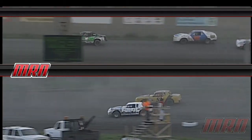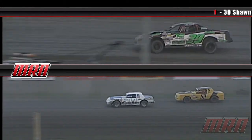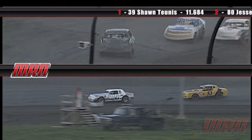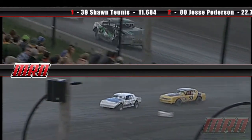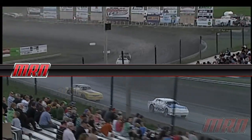Back up at the front, Sean Tunis got about a 2-car length lead. Slowing down pretty quick as he goes into the turn. Can he make up some ground here really quick? He's getting the 1 lap to go signal. Your top 3, Tunis, Peterson, and the number 75 car of Lennert.